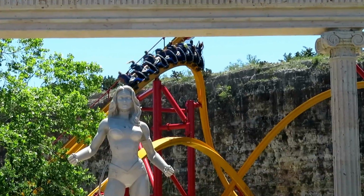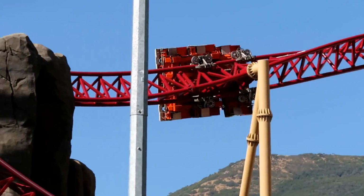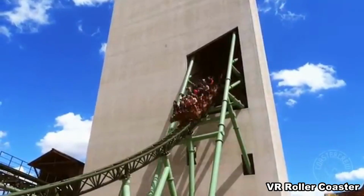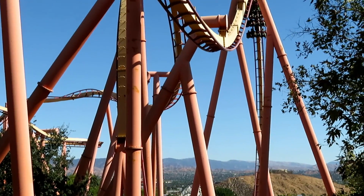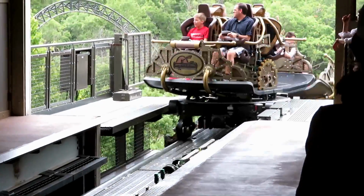So that's going to do it for the top 13 demonic elements that I've been on. And there are a lot more out there that I haven't ridden yet, like Dodonpa's launch, Gravity Max's tilt track, or Karnan's surprise. But this list was just for the elements that I've experienced. So let me know what you think and what elements would make your list.